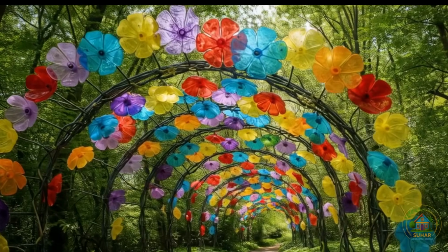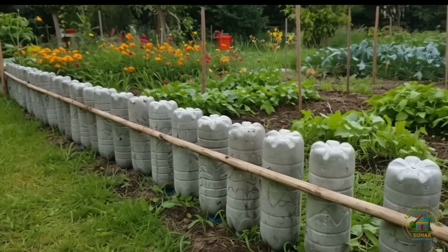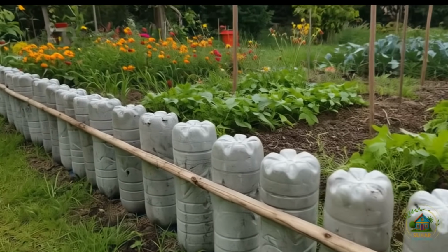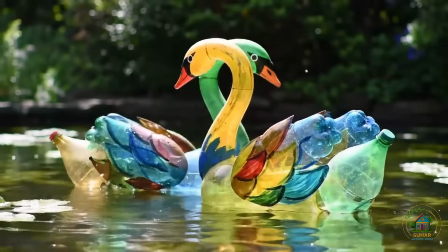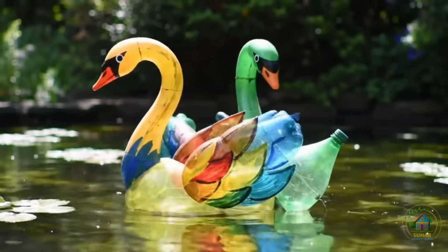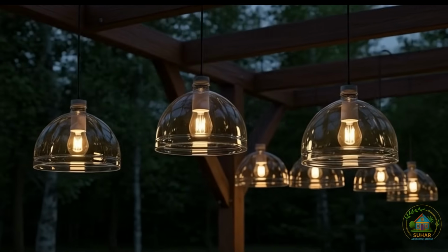In today's video, we're diving into creative and practical ways to transform used plastic bottles into eye-catching pieces for your backyard.